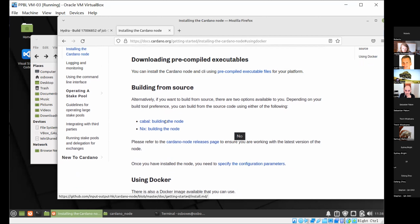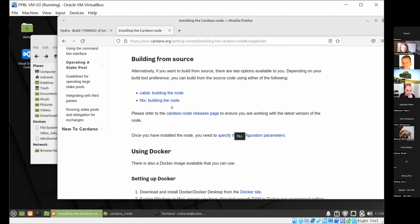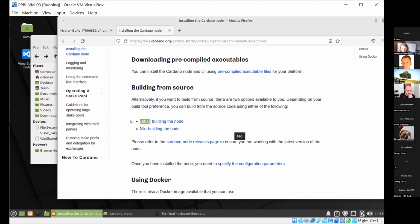I think, since in the previous modules we have worked with both Cabal and Nix, how do I know which to choose, or can I just use either one? Cabal.